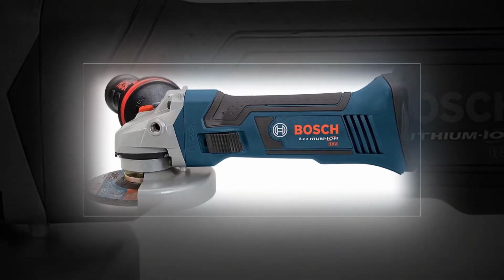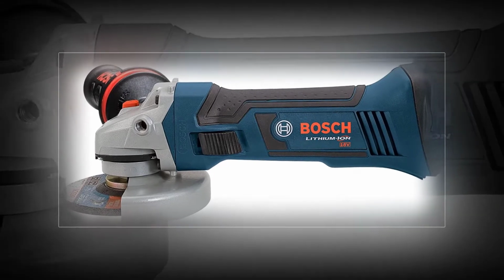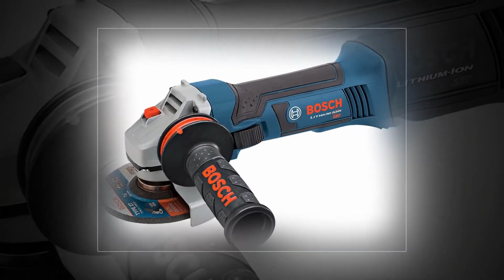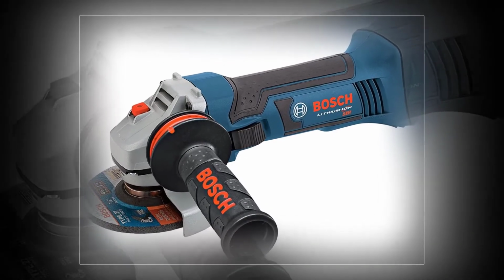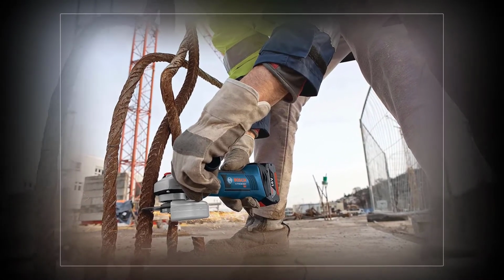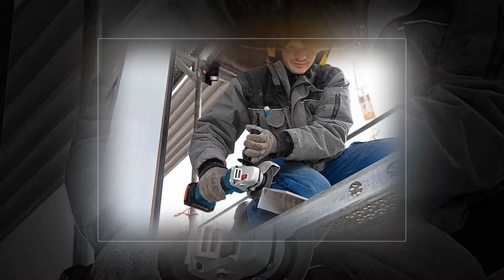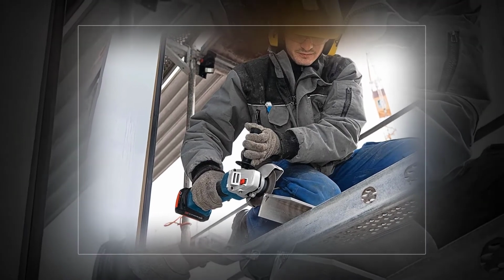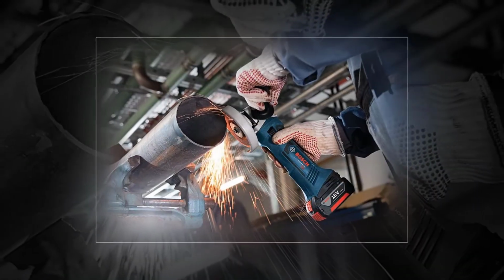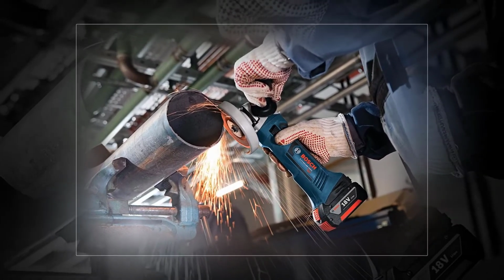Bosch GWS18V-50. For professional cutting and grinding applications, you need a powerful tool, and Bosch delivers just that. As it is designed to not only ensure a safe operation but last throughout the years impressively even if it is used on a daily basis, it is an investment that you will have a lot to gain from. It measures 11 inches in length, 5 inches in width, and 3.6 inches in height.